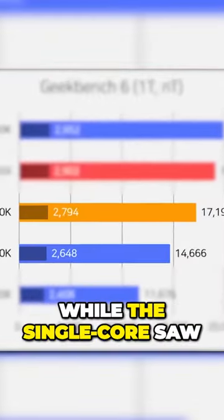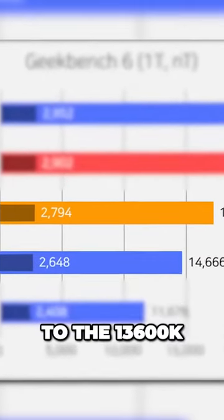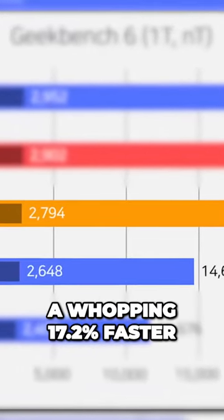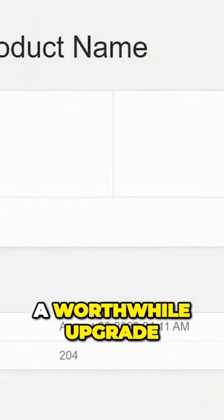What's wild is that while the single core saw a measly boost of 5.5% when compared to the 13600K, the multi-core score is a whopping 17.2% faster. So Intel's 14th-gen CPUs may be a much bigger performance boost than we thought. Of course, pricing will always remain a key factor, but if Intel can keep things relatively low, this could be a worthwhile upgrade.